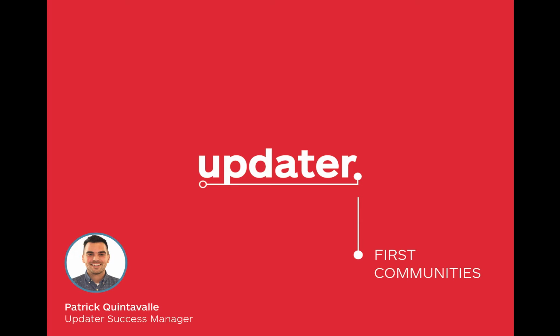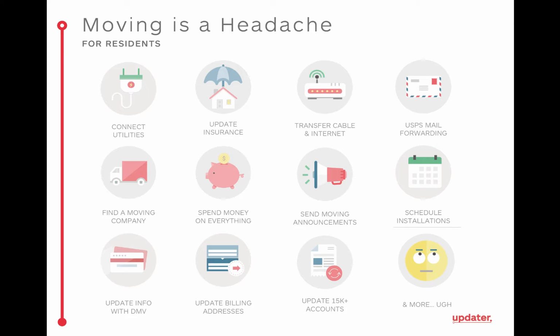Now, when thinking about Updater, for me, I think the best place to start is to think about the last time that you moved. When it comes to moving, the idea is that moving is nothing short of a headache, and primarily it is a headache for your residents. Now, when they're moving into your community, there are all of these tasks that they need to complete and accomplish before they can move in.